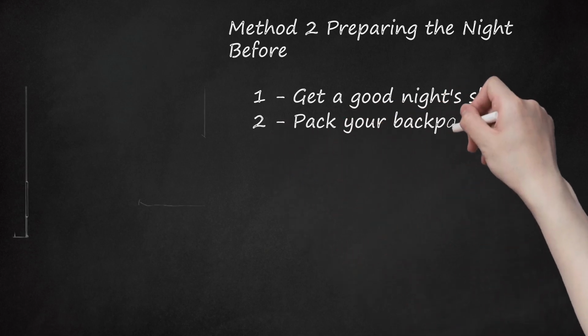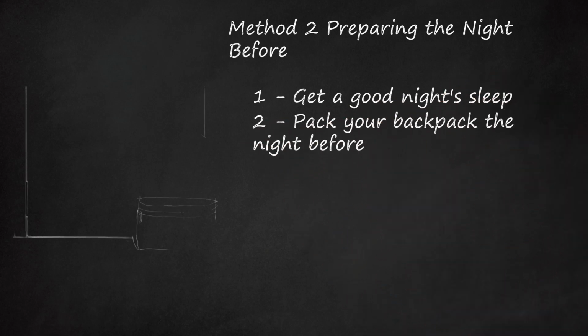2. Pack your backpack the night before. Get everything you need for school together before you go to bed. Your morning will be crazy if you are trying to pack your backpack, get lunch money, and get anything else you need for the day all before you get on the bus. You are also more likely to forget something or drop something if you are rushing out of the door.